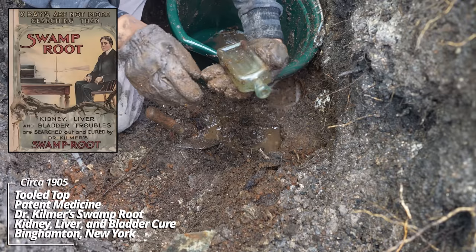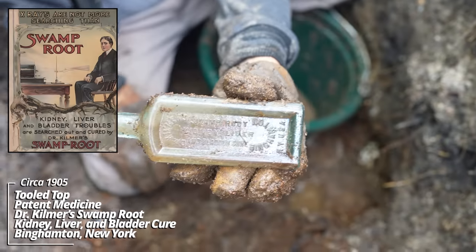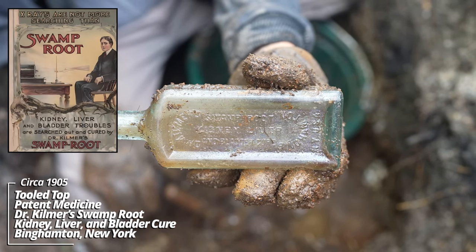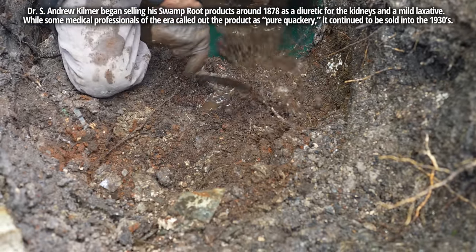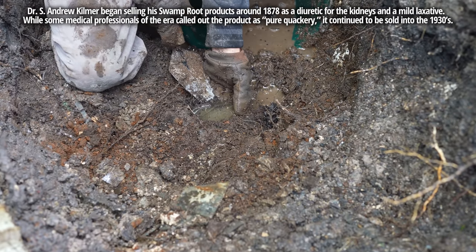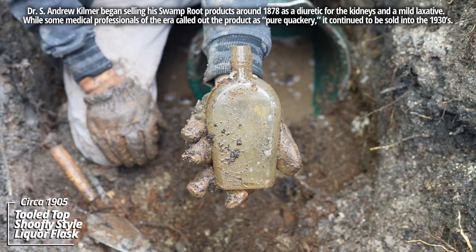Medicine bottle. Oh yeah, Dr. Kilmer's Swamp Root, kidney, liver, and bladder cure, Binghamton, New York. Tooled top, circa 1900. Wow, look at all this stuff. Could it be our first shoe fly flask? Really clean glass.